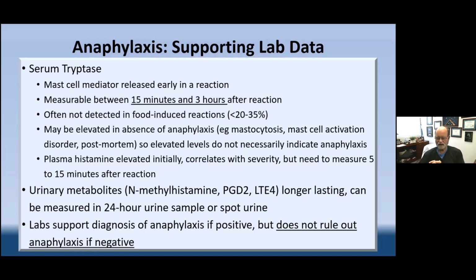Now, we can also do urinary metabolites. This is something you might consider. If tryptase was not ordered, you can order an N-methylhistamine, prostaglandin D2, and leukotriene E4. In a perfect world, do that with a 24-hour urine sample. Otherwise, you can do it with a spot urine. So consider that. It's not required, but that may be interesting data. But again, remember, if their tryptase level doesn't go up, that does not rule out anaphylaxis.